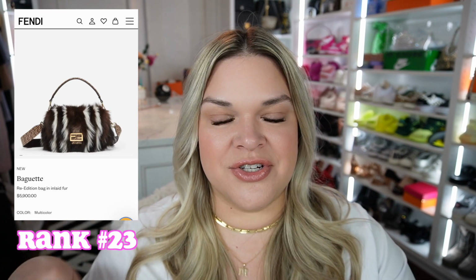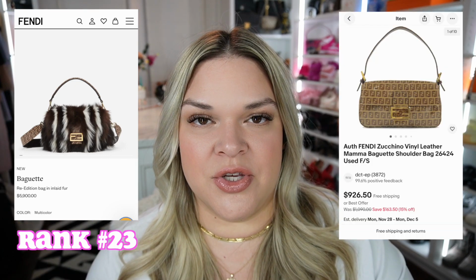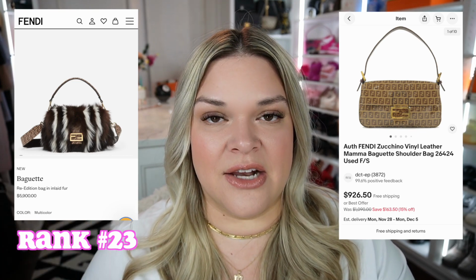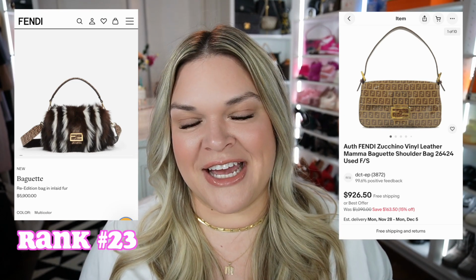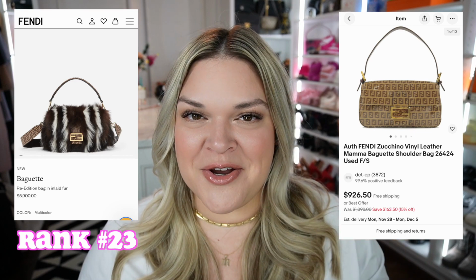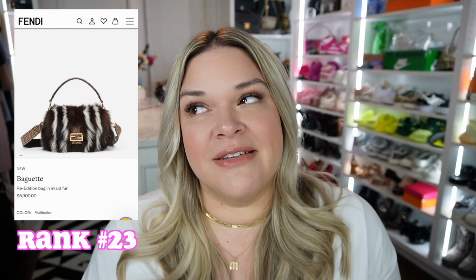It also features this varnished jacquard FF print, which was a vintage material that was used on many baguette bags in different colorways, as well as this tan colorway that you see here. So I do think that's a nice little ode to the vintage material that was often used, which makes it kind of cool and unique. So yeah, a skunk fur bag. I want to know what you guys think about skunk fur in the comments. When I Googled this though, I was shocked that it was actually skunk fur, but it looks like skunk fur.